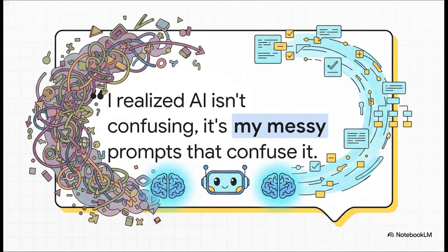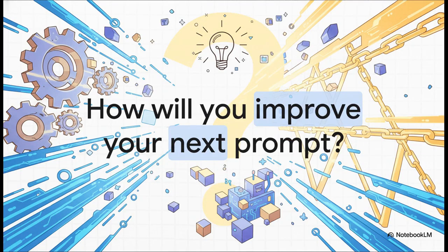You know, this quote from a student just hits the nail on the head. "I realized AI is not confusing, it is my messy prompts that confuse it." That's the whole mindset shift right there. The AI isn't confused, we're confusing it with our messy prompts. The moment we get organized in how we ask, the AI's answers get organized too. So as we wrap this up, I want to leave you with one final thought to chew on. Now that you're armed with the power of structure and clarity, how are you going to improve your very next prompt?